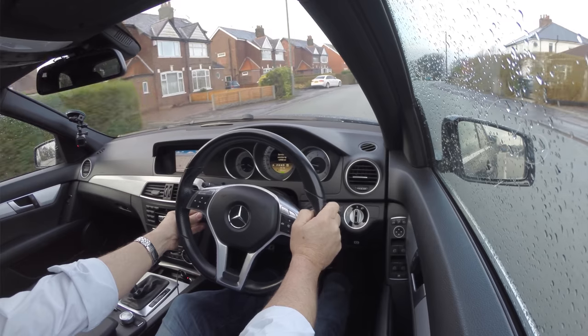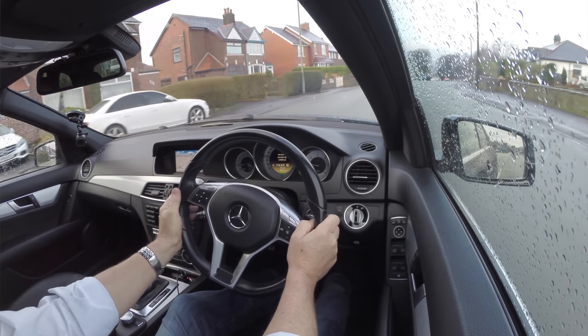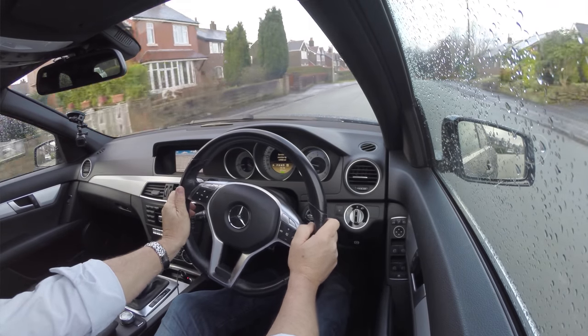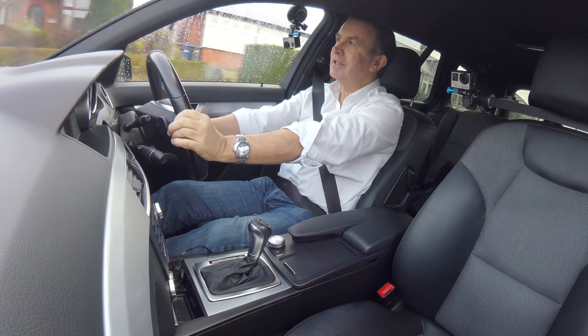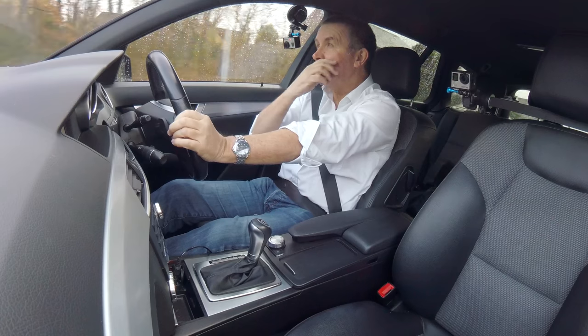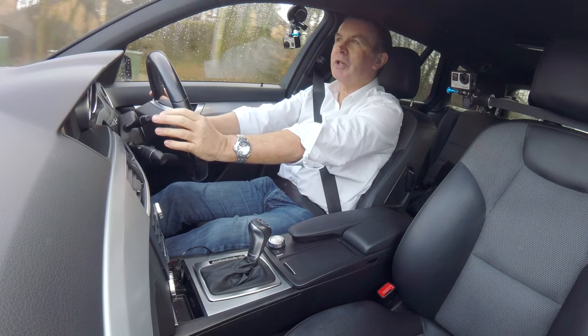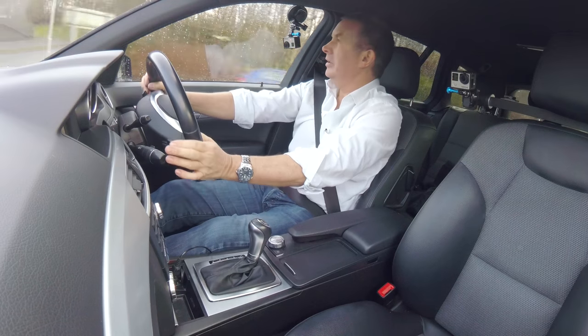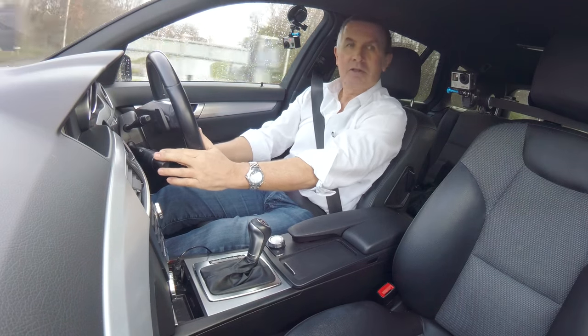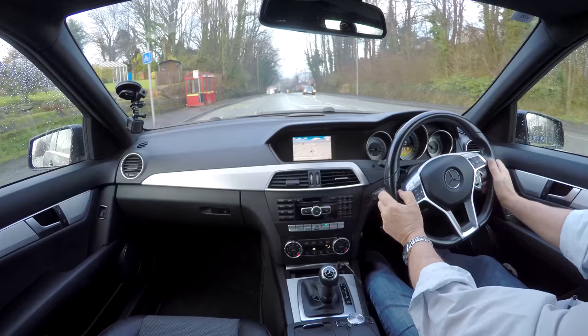It's not a horrendously bad day in the UK today. It has been raining, snowing, sleeting, you name it, but there's a little bit of blue sky at the moment, so hopefully we can complete this drive before it throws it down again.